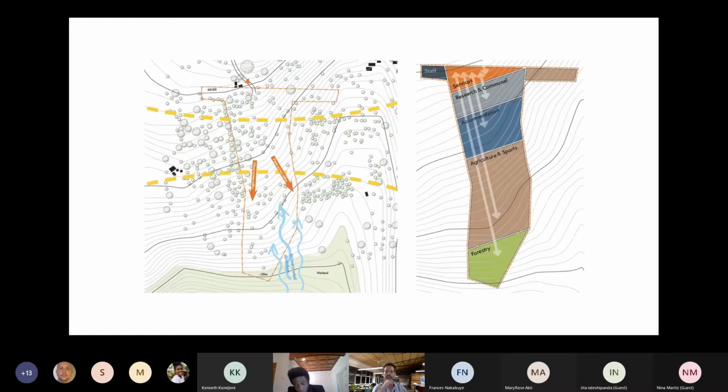This was the site we found. You can see that it's a very elongated site. It's about 10 acres. It is accessed from the top and then stretches out towards the valley. It's not a very steep site, quite gently sloping by Ugandan standards. And then at the southernmost tip, it actually ends up in a natural wetland.